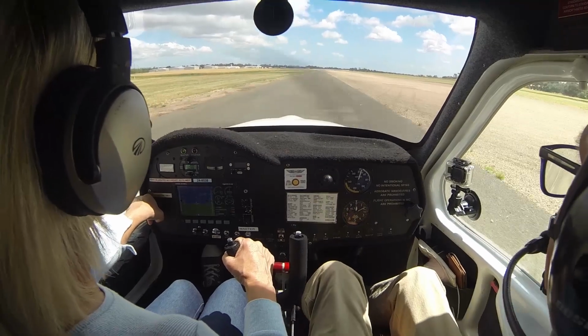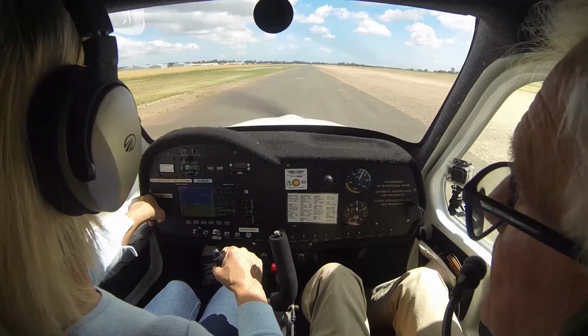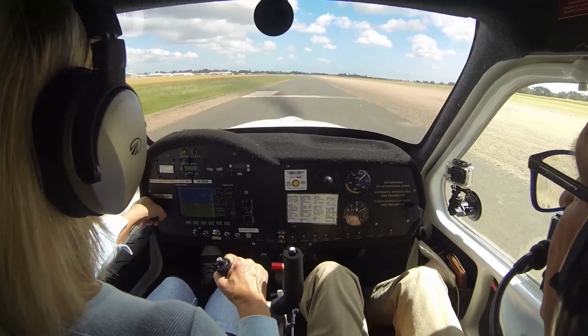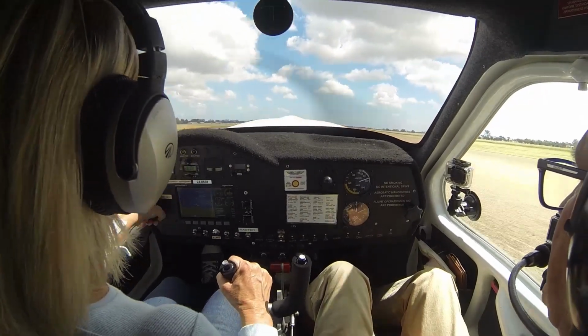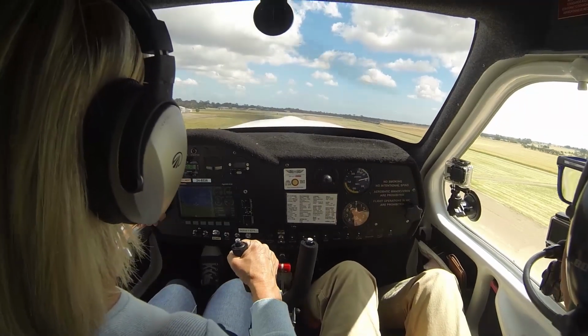That's it, a little bit of left stick. Just a bit, that's it. Watching the airspeed, 38, 45. Look where we're going as well, 50. So pull it back, stick back, back more, and hold it there. Wait for it. It'll come up when it's ready. We haven't got flaps today, that's it. Nose down. Nose on the horizon. Good.